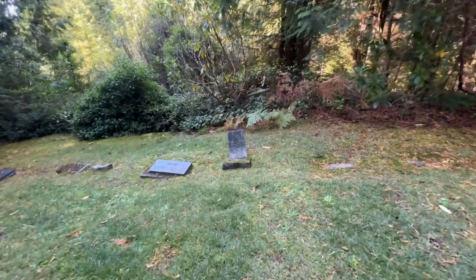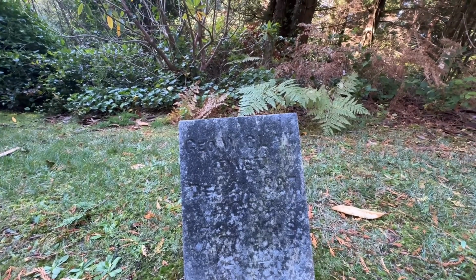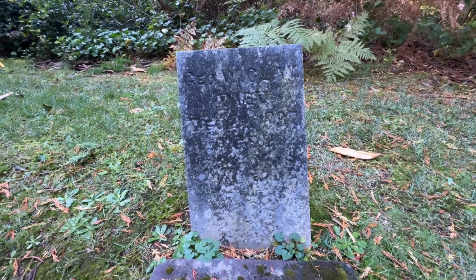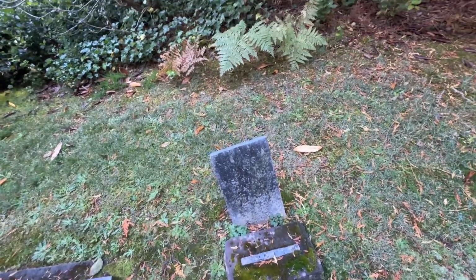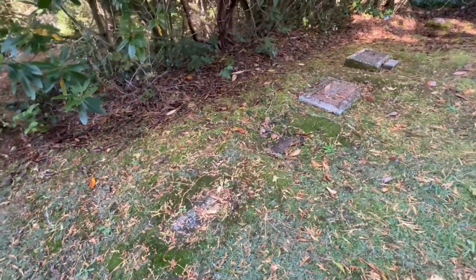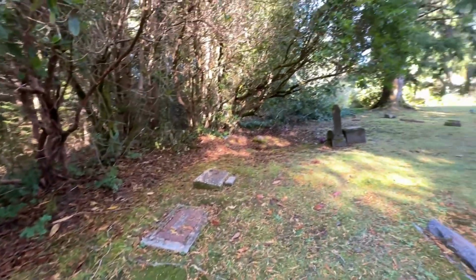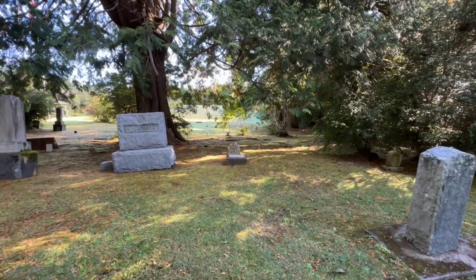There's another fairly old one right here. This is George Clay. Died in 1887. Or no, yeah. Aged, I can't tell. You can see it got broken off of there and they just kind of stuck it in the ground. It's another couple of markers there. And we've pretty much seen the entire old section at this point.